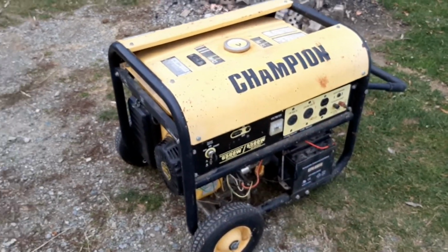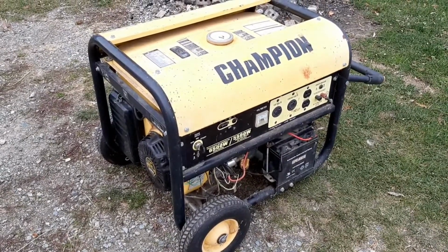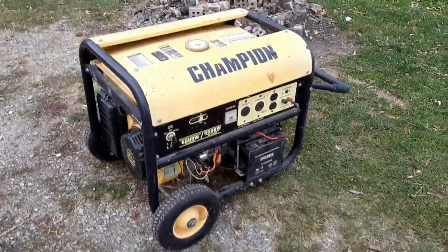Next time we'll talk about our current rebuild project. Hopefully it'll end in us having some portable power. That's for next time.